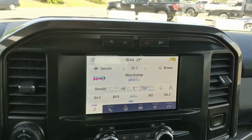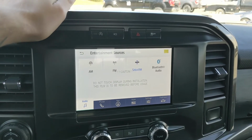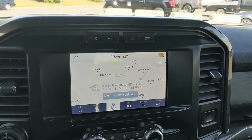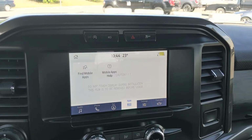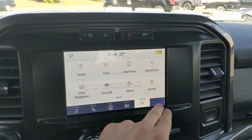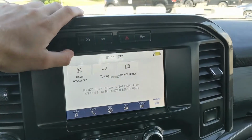Moving on to your center, your infotainment screen, which is radio, Sirius, and Bluetooth capable, so you have some options there for whatever you want to listen to. You have your Bluetooth phone controls, your navigation screen, so you're hopefully not going to get lost on your travels, whatever apps you may have installed, settings for your screen, and some other features around your vehicle, and your general truck features such as driver assistance, towing, and owner's manual.